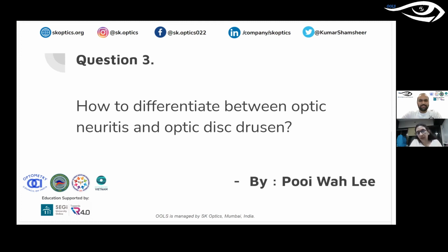So in papilledema, color vision may or may not be affected. So it's more important to differentiate between papilledema and optic disc drusen. So papilledema, again, you may not get any field effects, you will not get any color vision disturbances, but you will get other symptoms, like say headaches. You will get little visual disturbances probably, but the main thing is in a papilledema the disc is completely obliterated.